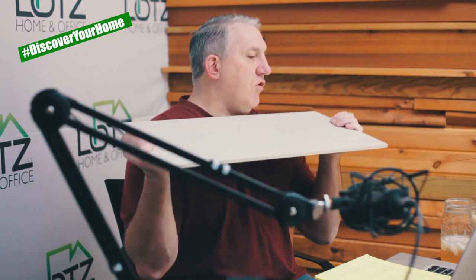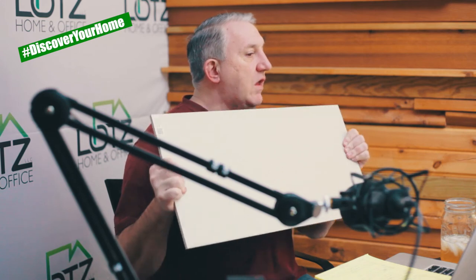You notice it's kind of got an orange clay tile look to the back of it. The thing about ceramic tile, it's not colored all the way through from top to bottom. If I split this porcelain tile, it's the same color all the way through. So if you do drop something on it, it's a lot less noticeable. But porcelain is quite a bit more durable than ceramic.